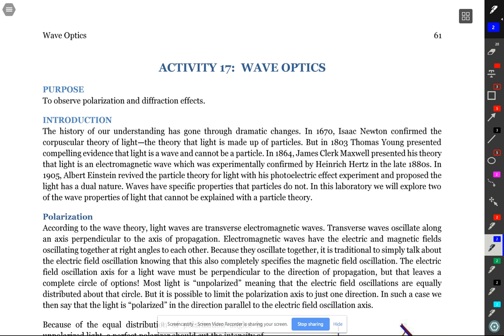Okay, today is going to be our lecture on wave optics, as well as a lab on wave optics. We have an exam one week from today. What? Yeah. And this is the last material that will be on that exam. Yeah, I know, it's exciting times.